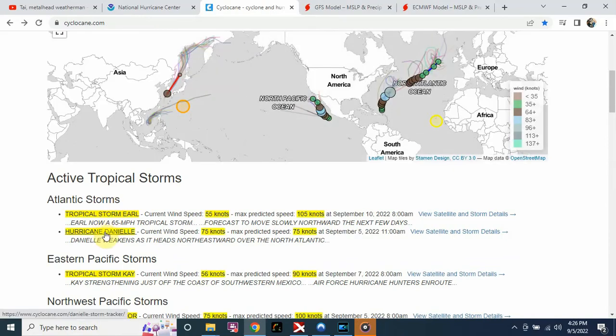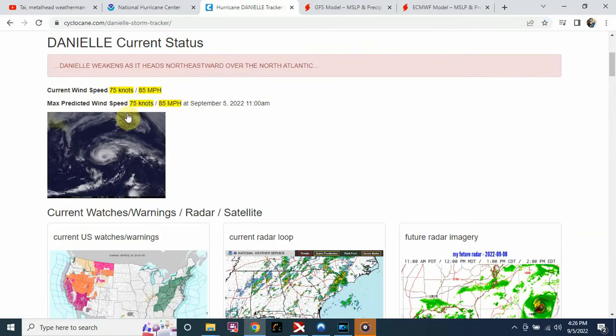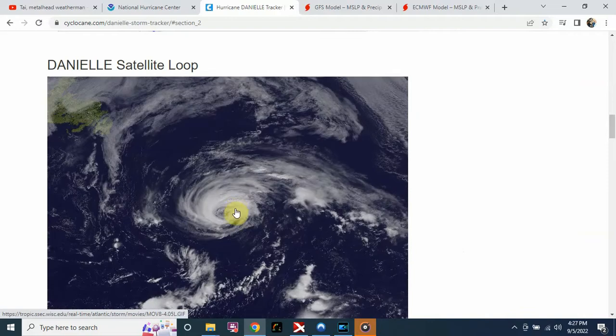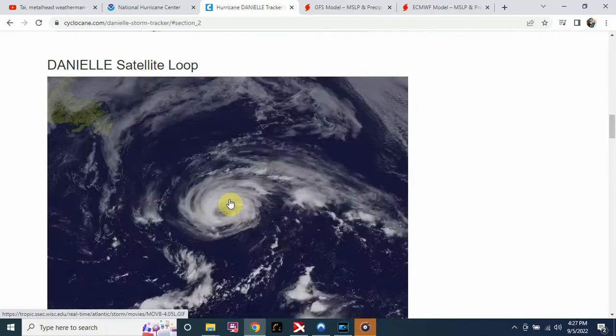Danielle is going to start weakening from this point, I'm expecting. I think it's at the cutting edge of being on those warm waters that we've been looking at here. The further north, like I keep saying it, the further north you go into the Atlantic, the cooler the waters get. Wind shear is very light here, so this will hold on to its hurricane status for just a little longer, but the further east it goes, it's going to slowly start to lose its vigor, and eventually its tropical status altogether.